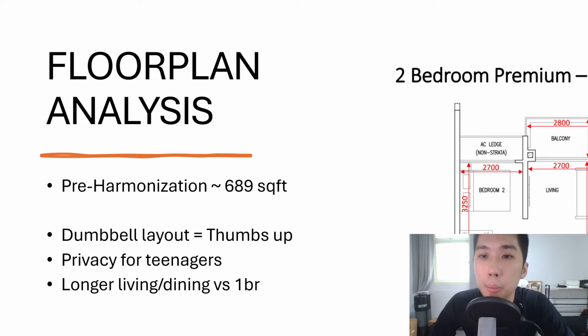So this is a 2-bed premium, 624 square feet, pre-harmonization 689. Okay, this is a dumbbell layout, and personally, this may differ according to your own needs. Personally, I like dumbbell layouts because there's a lot of flexibility. Whether you're a young couple staying in the master bedroom and looking to rent out the other bedroom, or whether you have a teenager who might prefer their own privacy, you have a lot of flexibility in arranging the space to your needs.